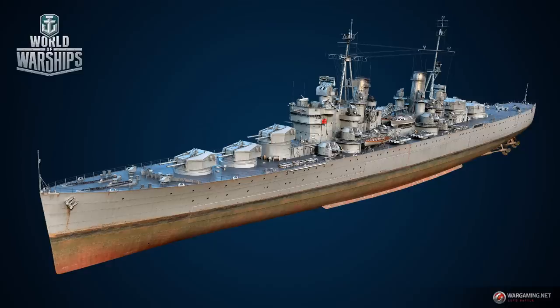You know, there wasn't enough room for everything they wanted. There wasn't enough displacement, there wasn't enough hull volume, there wasn't enough surface area. They would have been very crowded ships with very minimal capacity for upgrades.